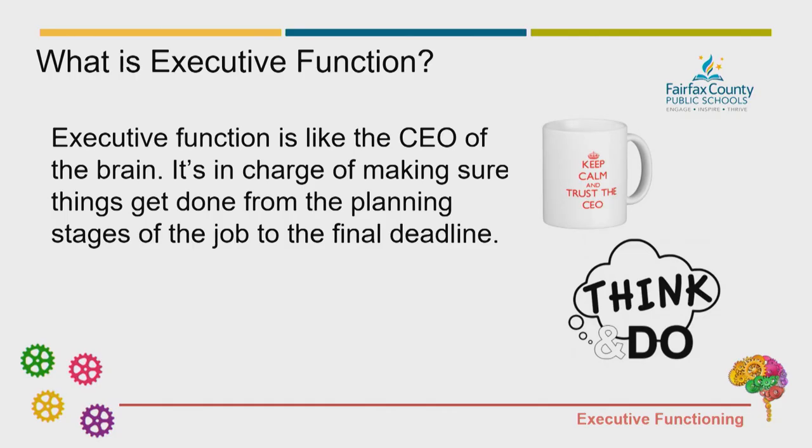All right, so what is executive function? Executive function is like the CEO of the brain. It's in charge of getting things done from the planning stages to the final deadline.